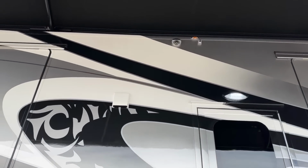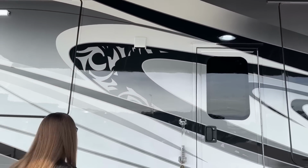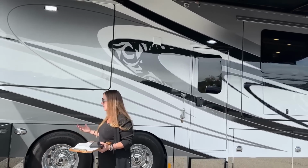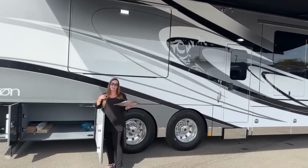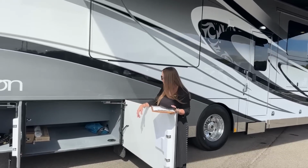And this glacier finish is just absolutely gorgeous. I just love this glacier finish. Probably my favorite paint scheme that I've seen on the exterior of a Super C, except for the ones that I custom order, of course. But no, as a factory paint color combination, it doesn't get much better than this.